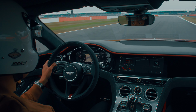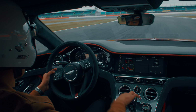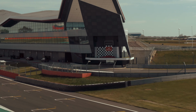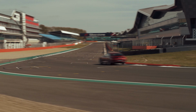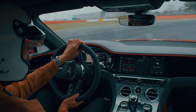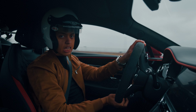I'm just going to go through some of the settings right now. So you've got sport, custom, some of the road stuff, but we're on track. I'm just going to leave it in auto mode. So the steering's been changed. It's also got rear wheel steering, which helps shorten the wheelbase of the car, makes it more eager to turn in. Let's see what happens when we leave the systems on and give it a bit of stick.